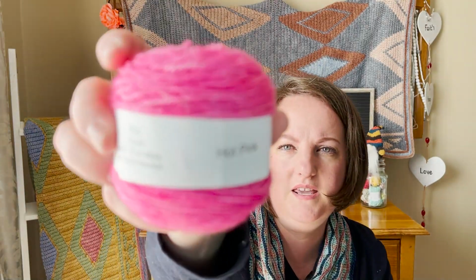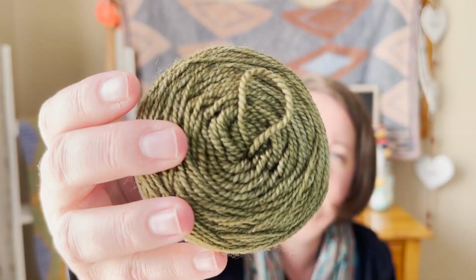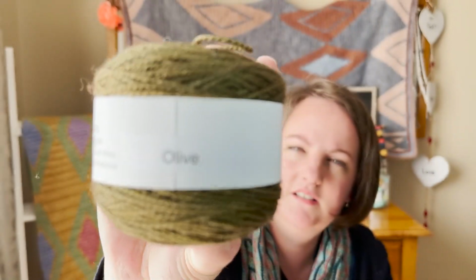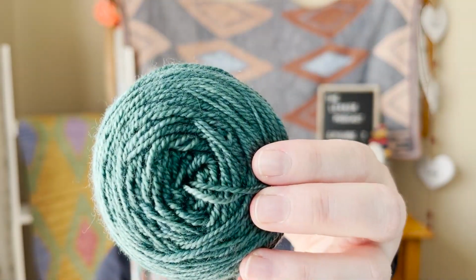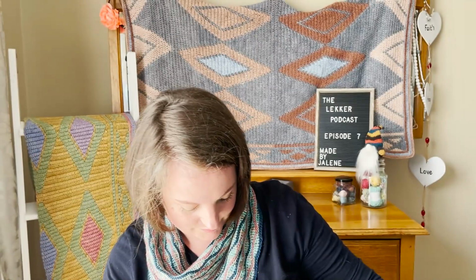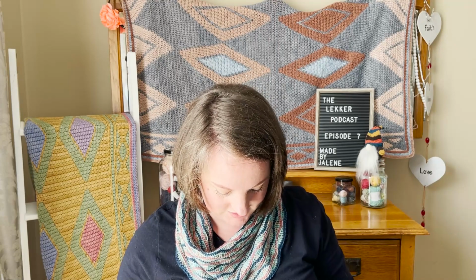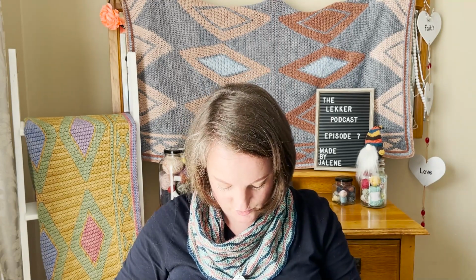This is hot pink. This is olive. And then this one is rainforest. Right? And I thought, wow, spring is so upon us, or with us, already started. So this is a great tribute to the seasons we're currently in.